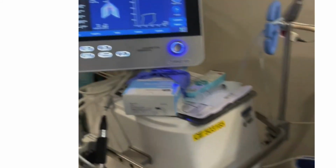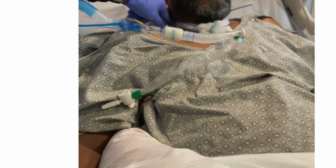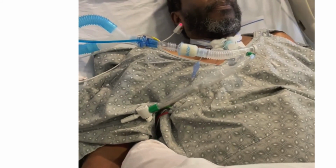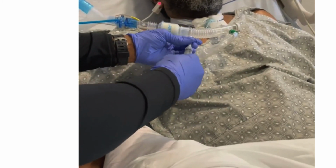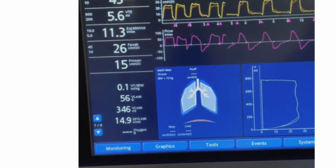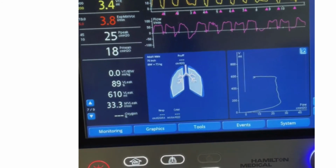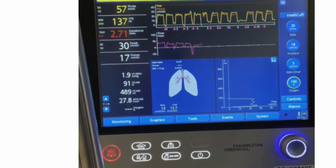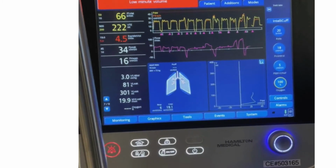And then respiratory therapy will deflate his cuff. And then he'll probably get a little post-cuff deflation suctioning if needed. We're going to increase the FiO2 to 100% during this. And we're going to see that tidal volume is dropping really low because he has great upper airway patency, so he's losing that volume, as well as his peak inspiratory pressure. RT is suctioning right now. So this is what we want to see on a ventilator.